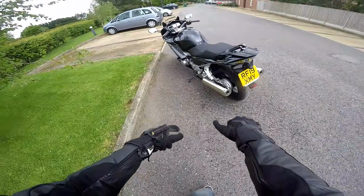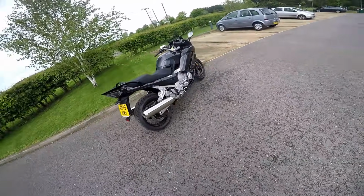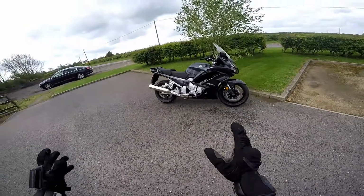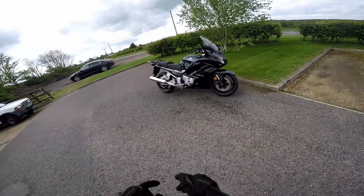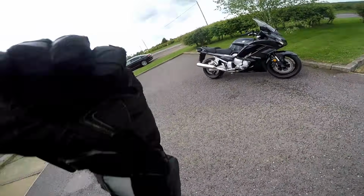Love these big old stainless exhausts as well. One on each side. Proper man's bike this is. Yeah, I like that. I suppose it does look a little bit old-fashioned, but it does look like a proper motorcycle, doesn't it? Like that very much. All right, let me get the other camera out and I'll talk you through the spec in the usual way.